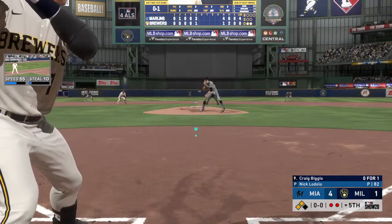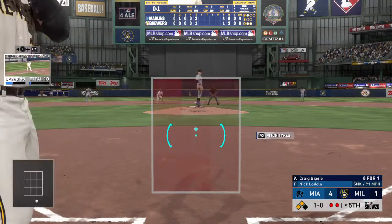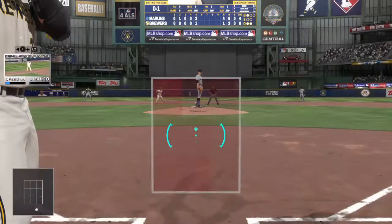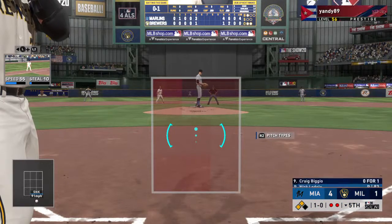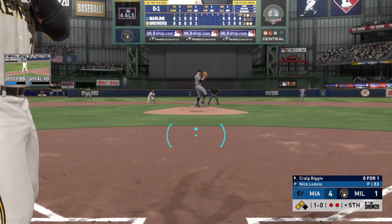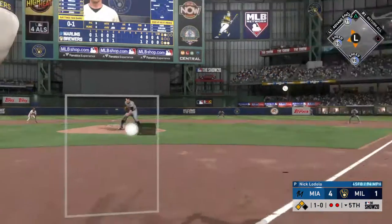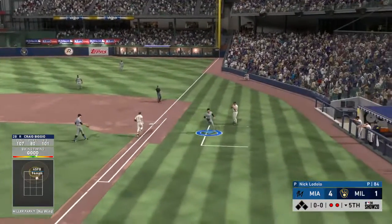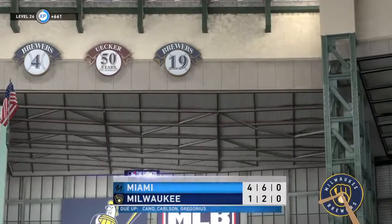Standing in now, Craig Biggio. As he'll take a look at a pitch too low, it's ball 1. Looking to put the ball in play here. He went down on strikes in his first at-bat. Grounded to first. Bellinger's got it, and he'll step on the bag himself, and the inning is over.